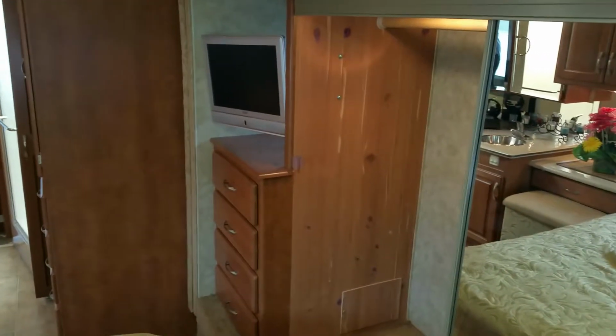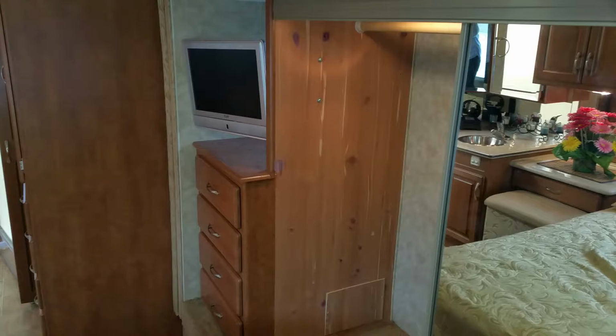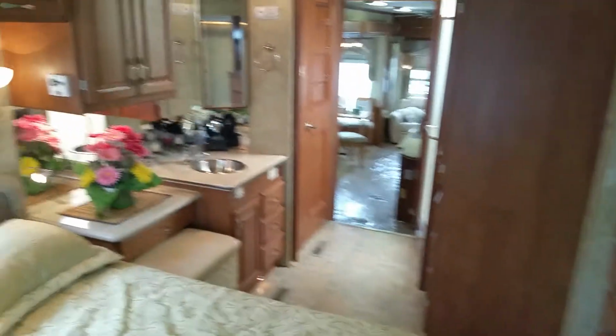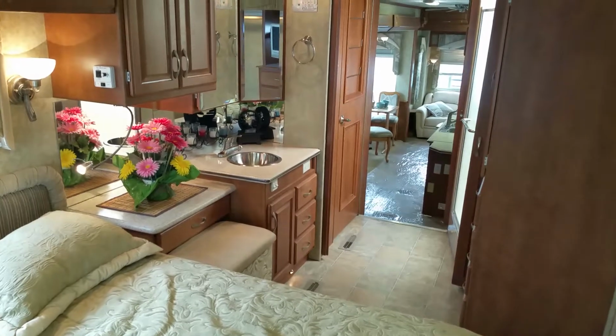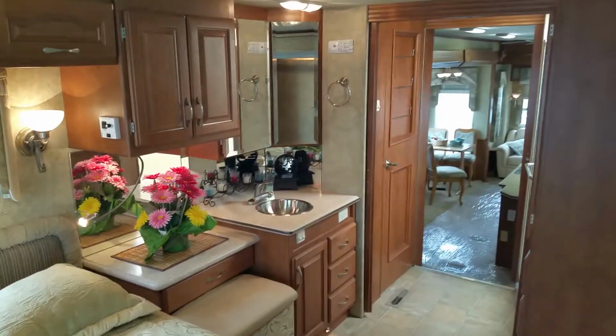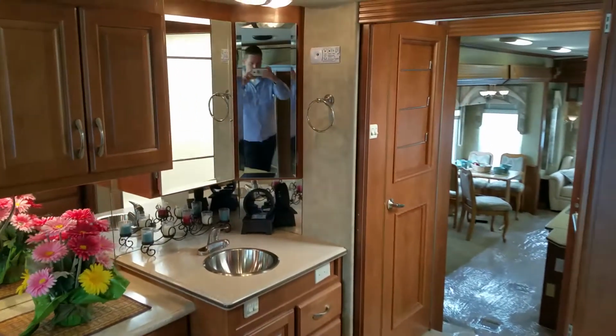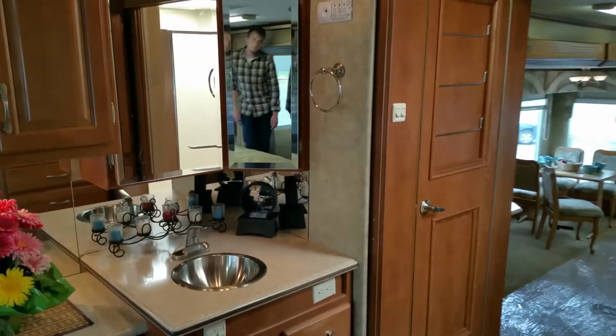Here we have the cedar wood and the cabinets. More drawers over here all throughout. This is just so much space. Over here you have the vanity, these mirrors, and it actually gives you double storage. Let me show you really quick.